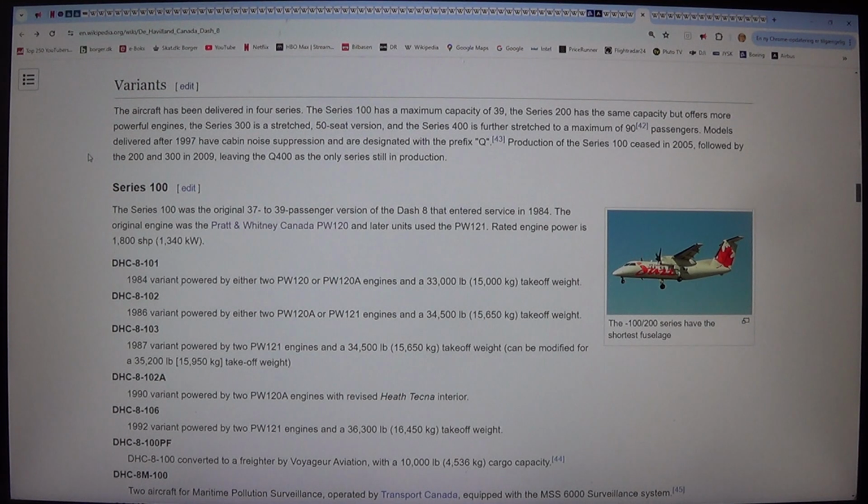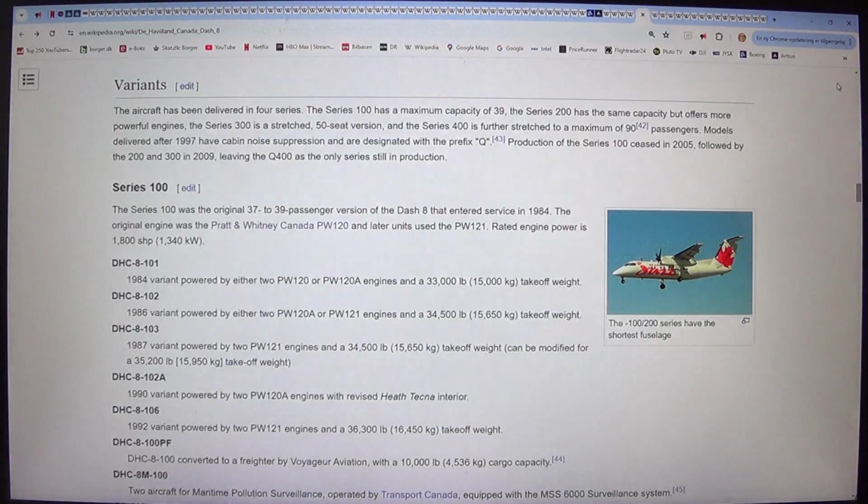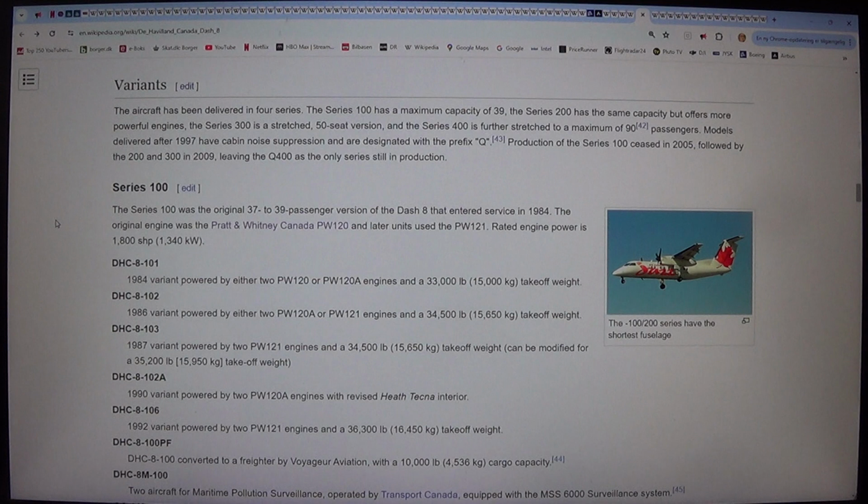Production of the Series 100 ceased in 2005, followed by the 200 and 300 in 2009, leaving the Q400 as the only series still in production. Series 100. The Series 100 was the original 37 to 39 passenger version of the Dash 8 that entered service in 1984. The original engine was the Pratt & Whitney Canada PW120 and later units used the PW121. Rated engine power is 1,800 shp, 1,340 kilowatts.